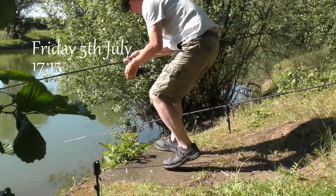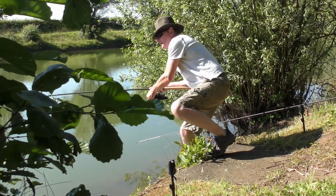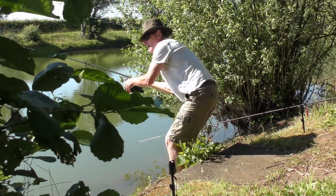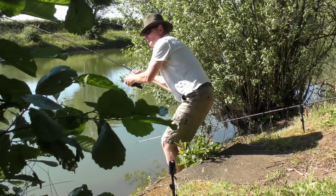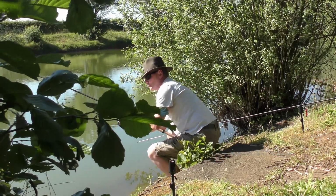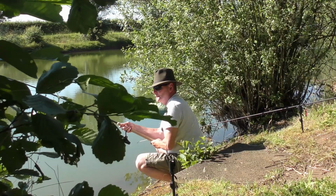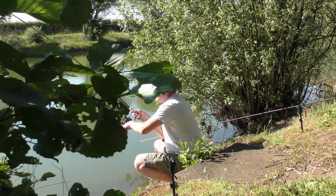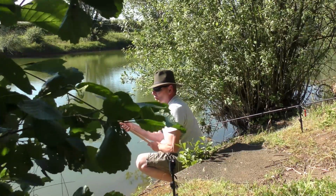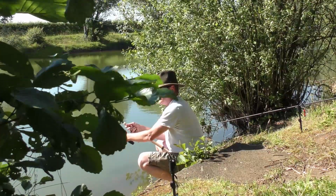Here we go. I'm back over the little carp pool and I'm margin fishing. When I say margin fishing, I really mean margin fishing. Right down, you can see this little ledge in front of me. I'm right on that ledge there, less than a foot from the bank.